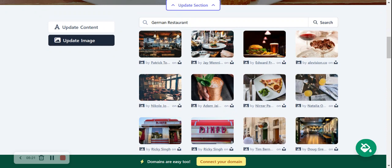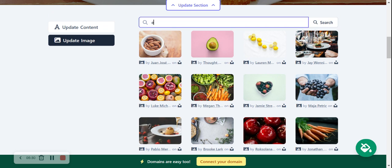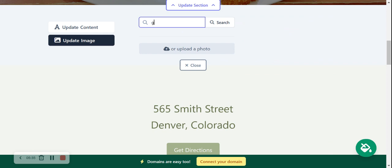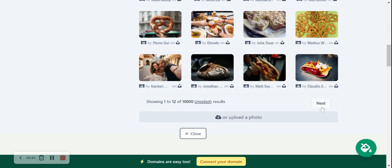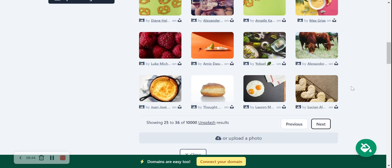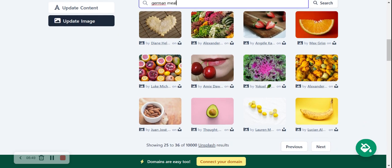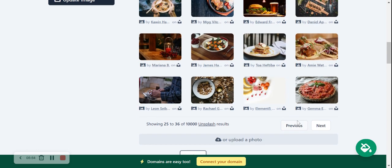Mighty Sites will automatically search for a German restaurant, but you can amend it a little bit. So let's search for German food and see what comes up. Okay, I'm now going to search for a German meal that I'm familiar with and see if anything pops up. Nope, nothing. Let's say German food and search for the options available. Let's go next and check out the different options and just see what's suitable for us. Let's say German meal. Great, that looks more like it.